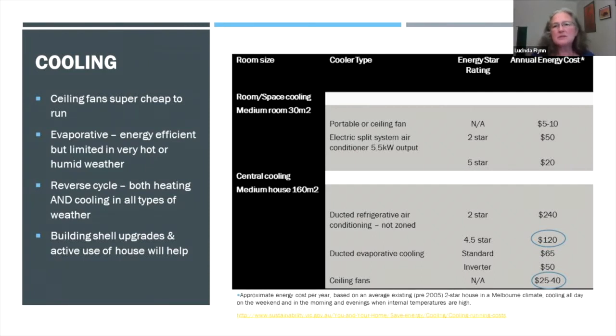The next most efficient technically is an evaporative cooler. They're the ones that use water to humidify the air, and that then the water and the air movement makes you feel cooler. But the problem with those is that as the temperature becomes more extreme and there's more humidity, they tend to work less well. They don't work with humidity or over about 30 degrees.